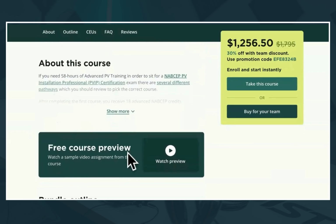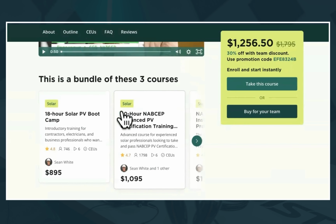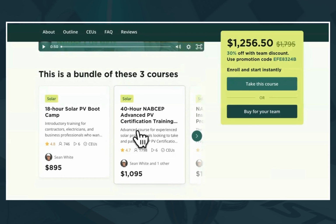And there's actually two of those pathways that don't include the associate exam, because we have another one that includes an energy storage associate boot camp. Sometimes the people that might take that class with the energy storage associate boot camp and the 40-hour advanced PV certification training, those are the types of people that maybe took the associate exam years ago and they still aren't going to get credit for it, and they just need to get those 58 hours. The energy storage associate exam isn't going to count too much towards learning the material for the PVIP exam, but they just want to learn about energy storage. And a lot of times too, there are electricians and engineers and people that have been in the industry for a long time where they're not too worried about learning the basics.